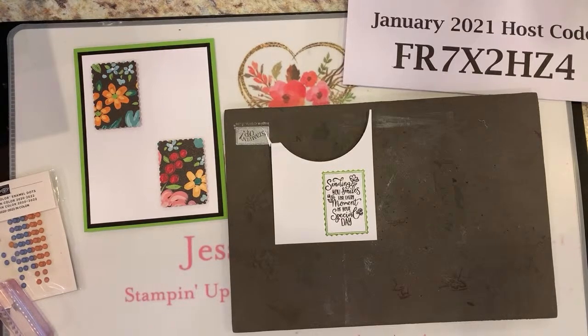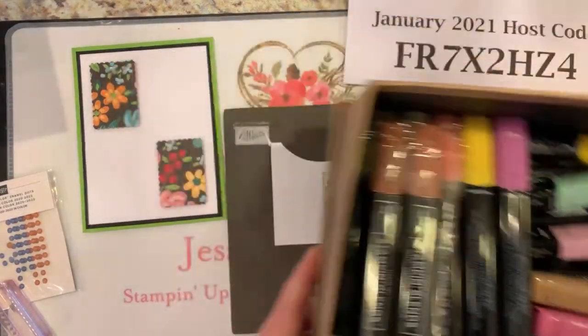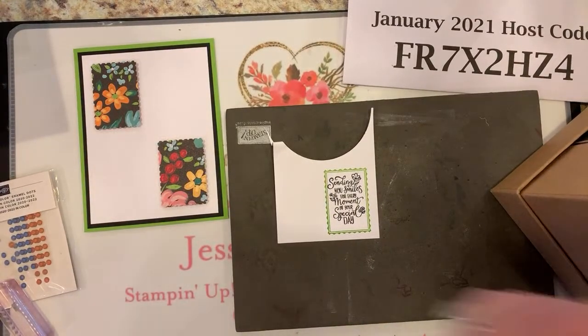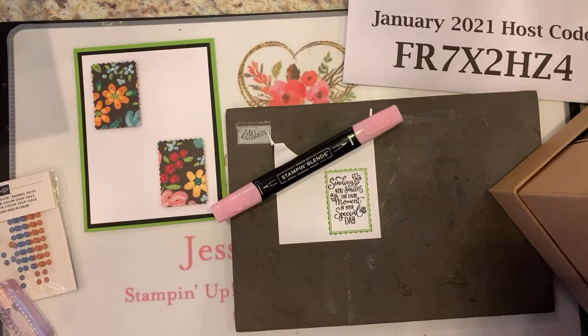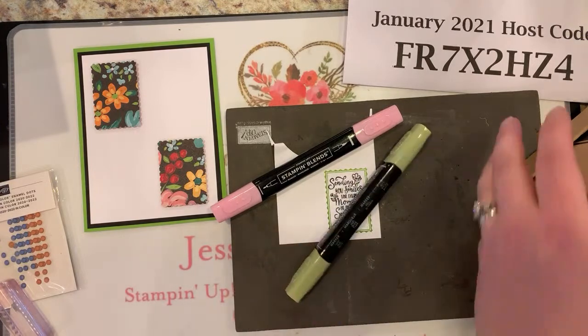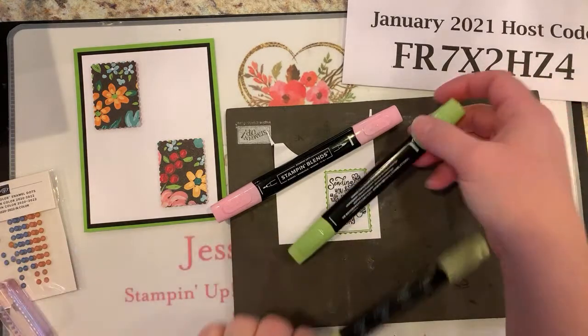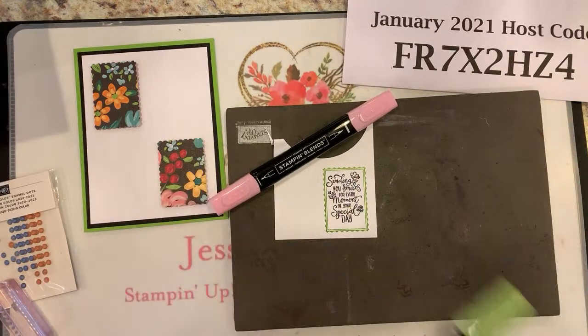Quickly grab my box of blends here. So for portability, I've got them in one of those little shoe boxes there. And yes, I've got some Flirty Flamingo, and let's see about some green. All right. Granny Apple Green. Yes, that's the one I want. All right, so Flirty Flamingo and Granny Apple Green.